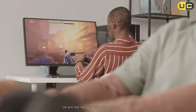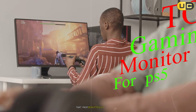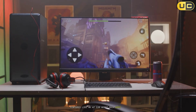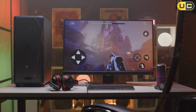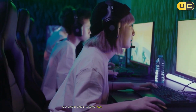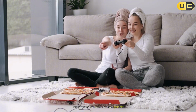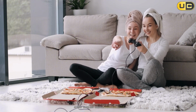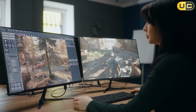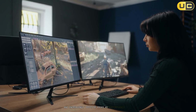This video ranks 7 monitors from solid budget picks to elite options that pair beautifully with PS5 features like 4K at 120Hz over HDMI 2.1, HDR, ALLM, and excellent input lag, plus honest notes on where each one slips up in real use. Expect quick takeaways on image quality, motion handling, console compatibility, ports, and who each screen actually suits, with a critical look at entries 7 and 6 and increasingly positive picks as performance climbs.